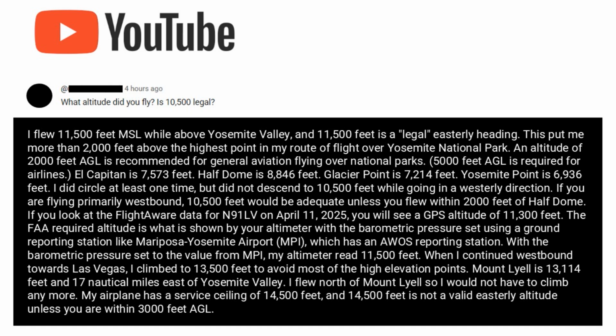If you look at the FlightAware data for N91LV on April 11, 2025, you will see a GPS altitude of 11,300 feet. The FAA required altitude is what is shown by your altimeter with the barometric pressure set using a ground reporting station like Mariposa Yosemite Airport, MPI, which has an AWOS reporting station. With the barometric pressure set to the value from MPI, my altimeter read 11,500 feet.